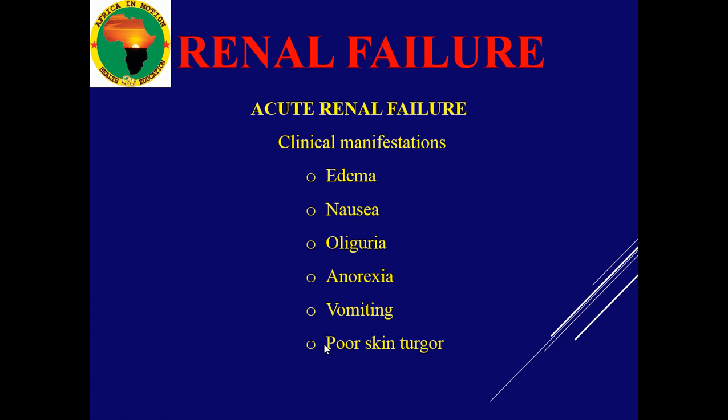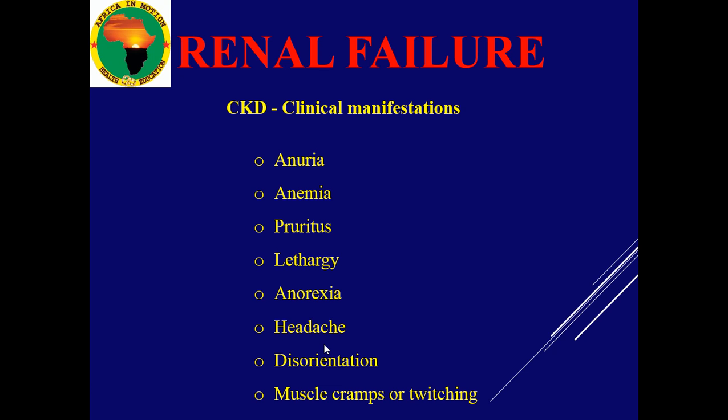So in acute renal failure, you might find the patient with edema, nausea, oliguria, that's very scanty urine, anorexia, the lack of appetite, vomiting, or poor skin turgor. You can see the skin can be dehydrated. And when you check now for chronic kidney disease, the patient might have anuria. Anuria means absence of urine. The kidneys have shut down completely.